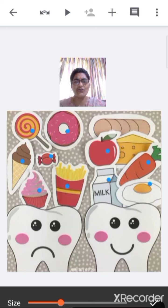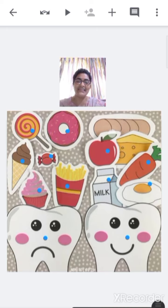You all can see over here, when you eat junk food, the tooth is sad. And when you eat healthy food like fresh fruits and vegetables, the tooth is happy. It's smiling. So children, eat healthy food to keep our teeth healthy for a longer time. Okay? Now children, let's sing a song.